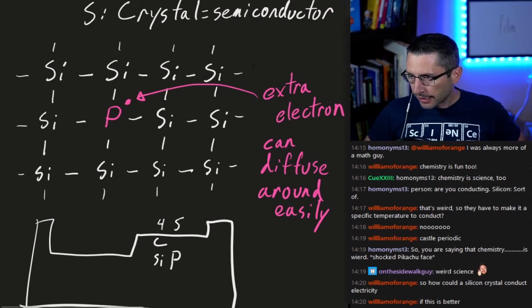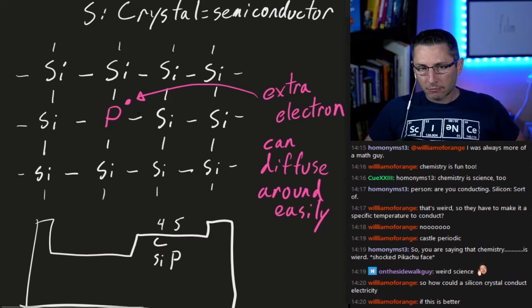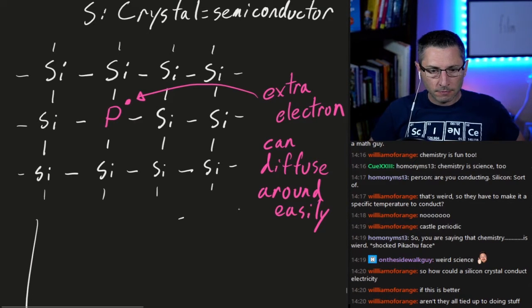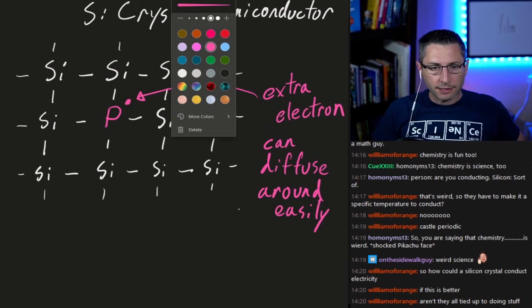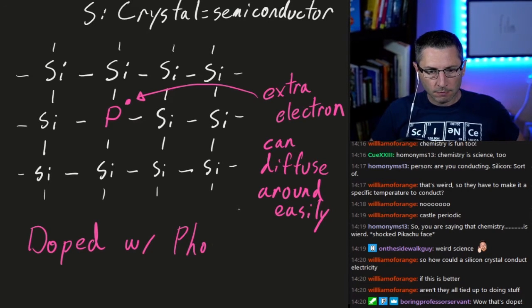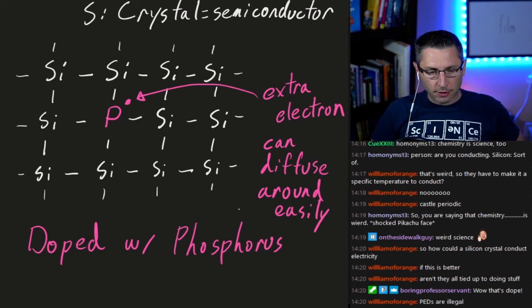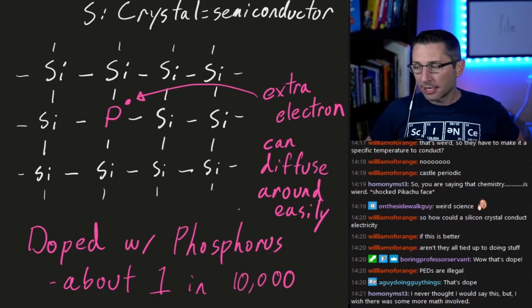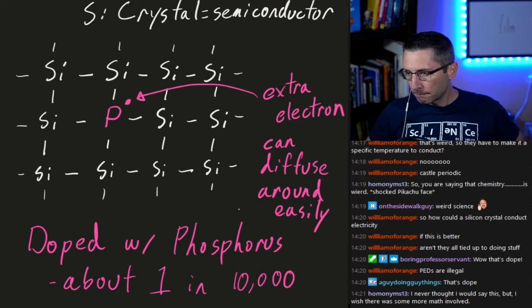Well, we haven't gotten to the sunlight yet, William, but most of the silicon crystals that you're talking about in solar cells are of this type, okay? What we've done here is we've doped the silicon with phosphorus, okay? And this doping you do sparingly. So about 1 in 10,000 atoms is doped. Okay? It's super dope.